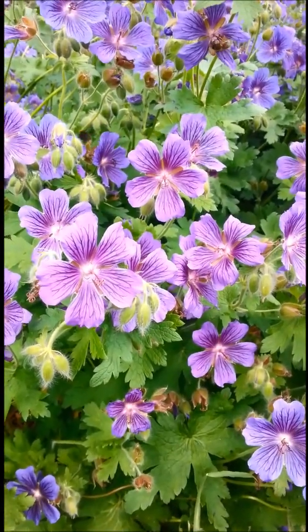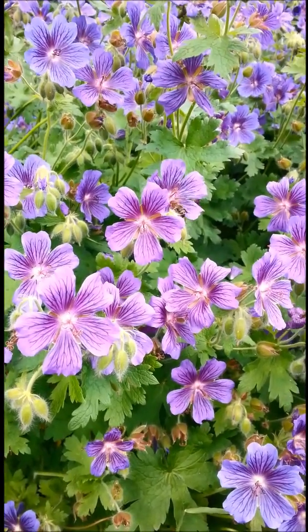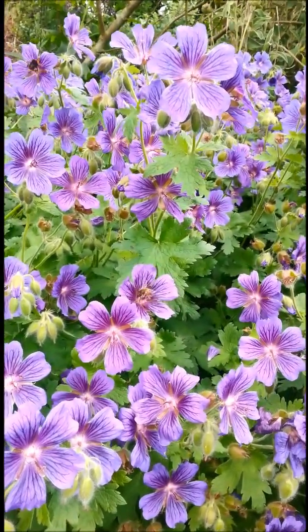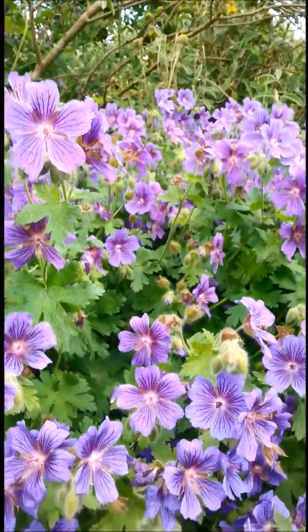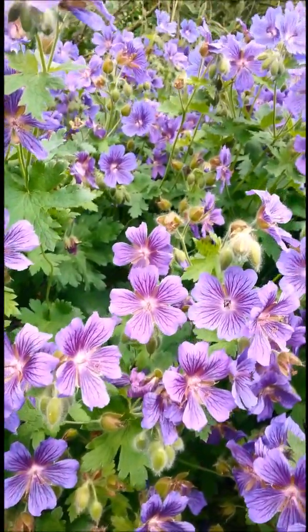So first up, it's geraniums again. We covered these last month, but they're in full flower now and I couldn't resist showing you some more. The bees are all over them. We've got honeybees right in front there. We've got lots of little early bumblebees, Bombus pratorum. The whole thing is just buzzing with life. Actually, geraniums are quite cool.